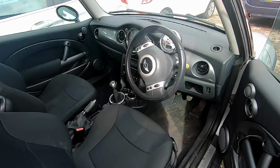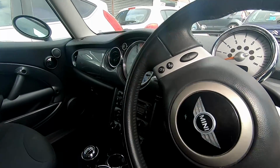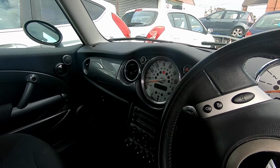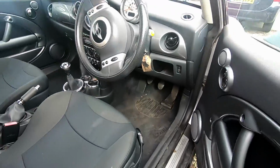Look at that, beautiful. It's run about 90,000 miles, this has. That's why I bought it. Oh, I might be, actually. Oh, it's flat as a witch's tit. Never mind. Have no fear.